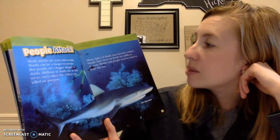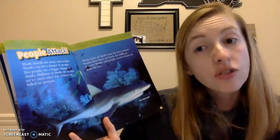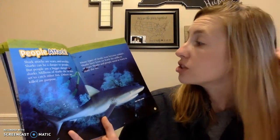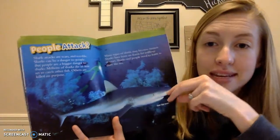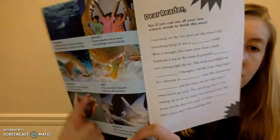Many types of sharks may become extinct. Sharks have been on Earth for a long time because God created them. Remember we talked about that? Sharks and people need to learn to share the sea. And there's that glossary of words that we talked about.